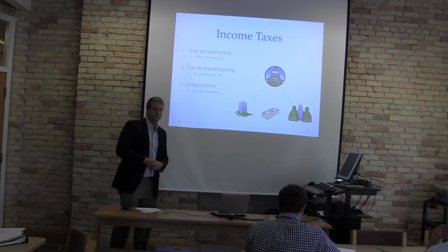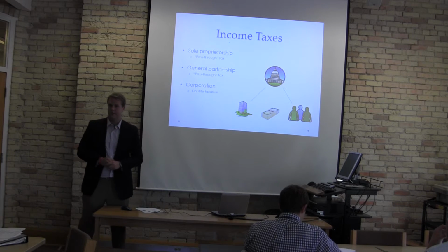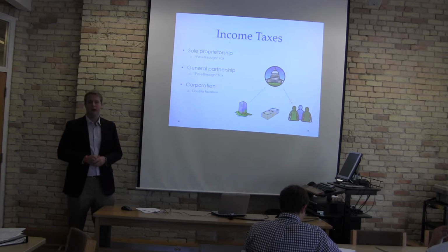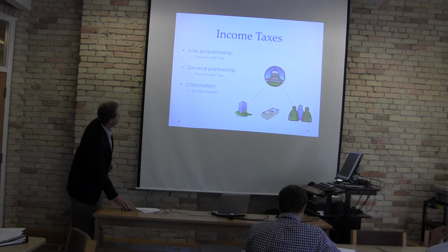When the corporation makes any profits, the government taxes them. Well, sometimes that corporation gives out dividends to the stockholders. Well, those profits also get taxed by the government as well, causing this double taxation.